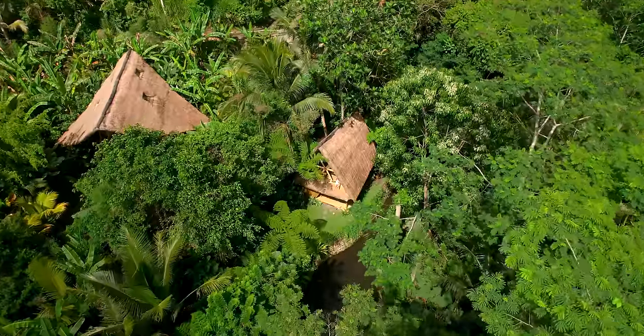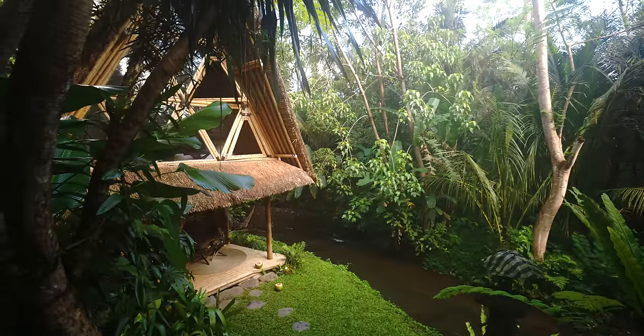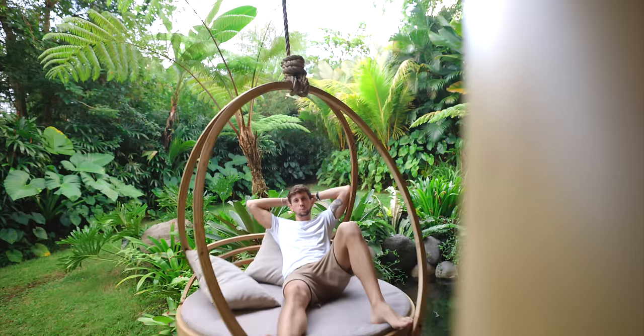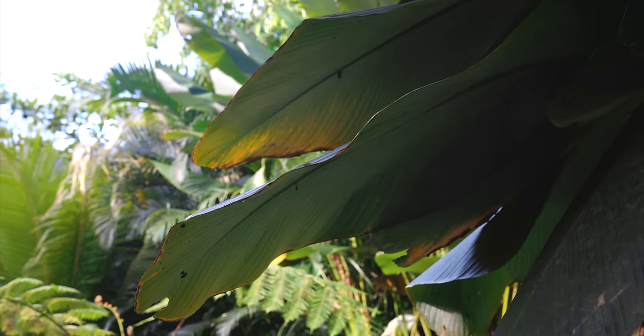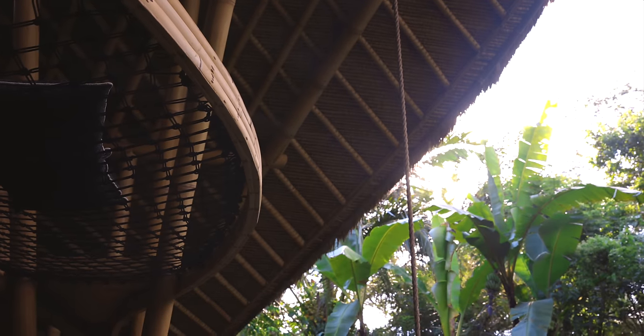It's so peaceful, it's so quiet. We have this whole little piece of the jungle just to ourselves for tonight. And tomorrow we're checking in to another one of the properties and a few friends are gonna join us. This place is what you get when you let your wildest childhood dreams run free. You move to the jungle in Bali and you start building with nothing but bamboo. An actual tree house for adults.